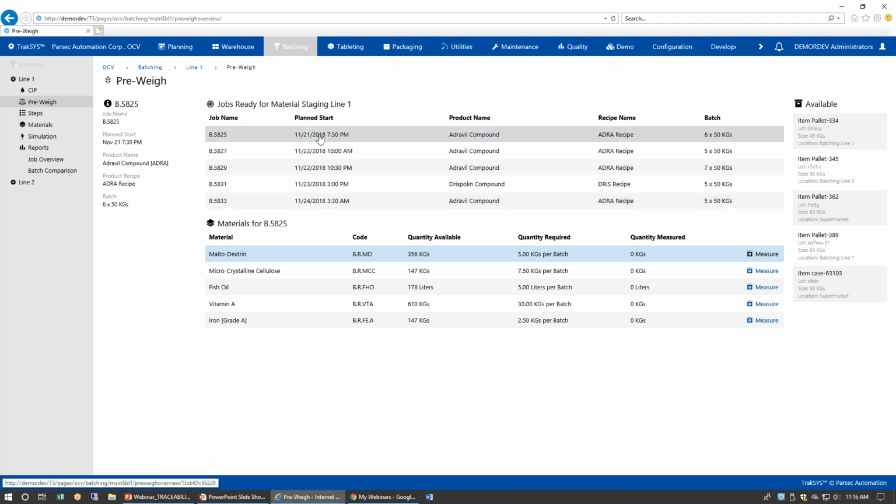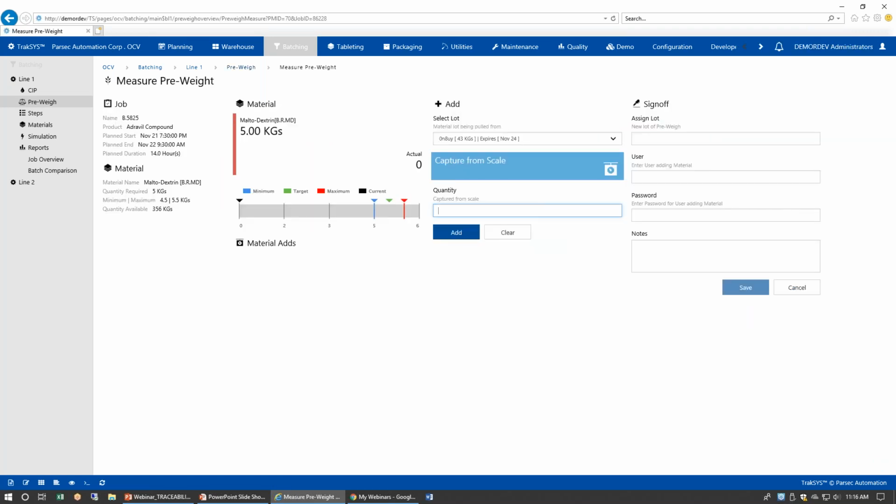And if I click on one of the production orders, this first one, B5825, you can see down below, these are the raw materials that are needed to be consumed. And we can take, let's say, again, maltodextrin, the first material, and go into this pre-weigh screen. And so a couple of things going on here. There's actually obviously pre-weigh functionality and batching capabilities that we're showing here, where we're getting materials ready for the line.